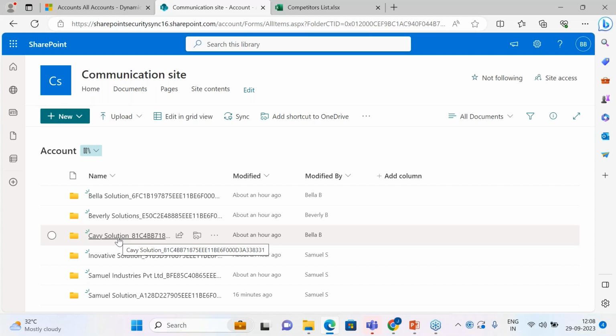So the main thing I would like to highlight over here is that any modification that has been done, any changes if you associate or dissociate a record, adding a user to the team, removing a user, or any changes in the security role, giving the privileges, any changes that have been done in the CRM, the same gets replicated in the SharePoint.